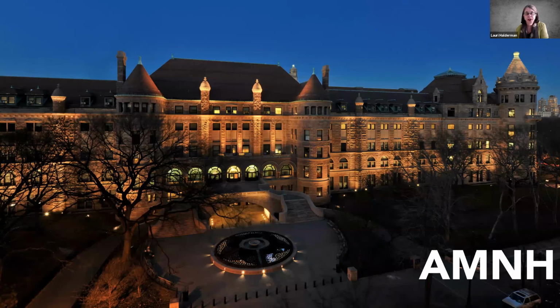This is the American Museum of Natural History on the Upper West Side of New York City. We were founded in 1869, so we just had our 150th anniversary, and we are a natural and cultural history museum with close to 5 million visitors a year, at least before the shutdown.